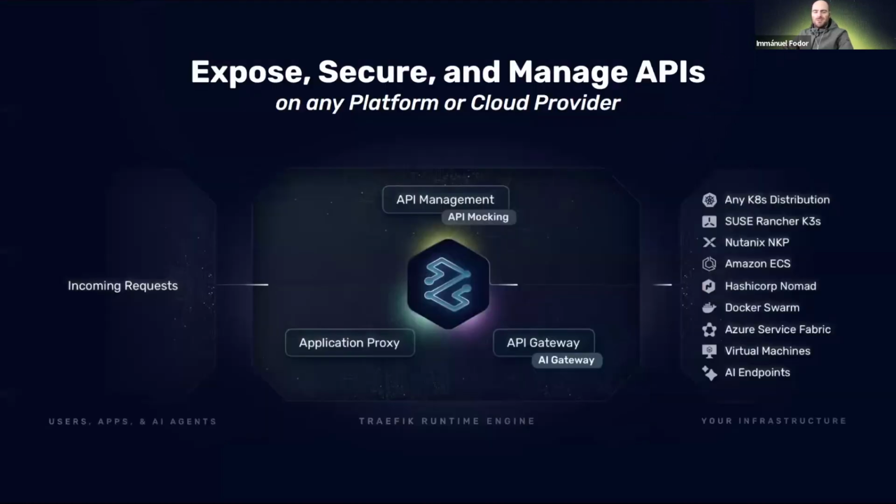What our product portfolio provides lets you expose, secure, and manage APIs. And if I say that it runs virtually on every platform on the planet, I might not be too far from the truth, because our offerings can be run on any kind of Kubernetes distribution, any kind of cloud provider, and if you are not even on Kubernetes, like Swarm or HashiCorp Nomad, we support them as well. Our portfolio contains the application proxy that you are probably already familiar with, a very feature-packed reverse proxy offering that you can even get production support for.